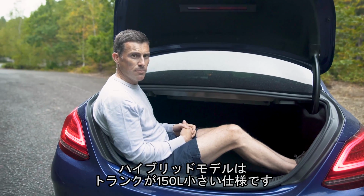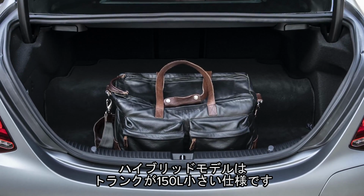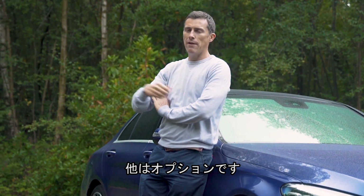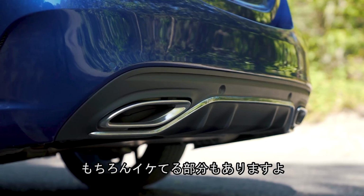With the hybrid version, the batteries eat into boot space, and as a result, you have 150 litres less load capacity. There is only one colour of paint that comes as standard, and that's white. Everything else, you have to pay for. Thankfully, this car has plenty of cool features to help make up for all this.